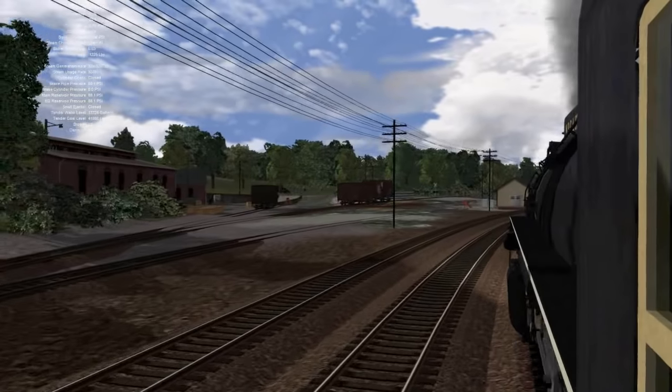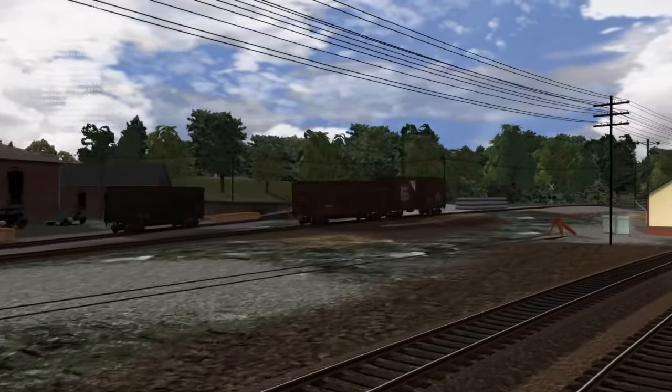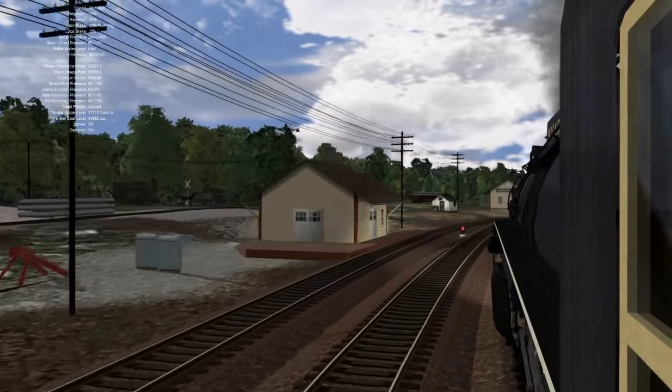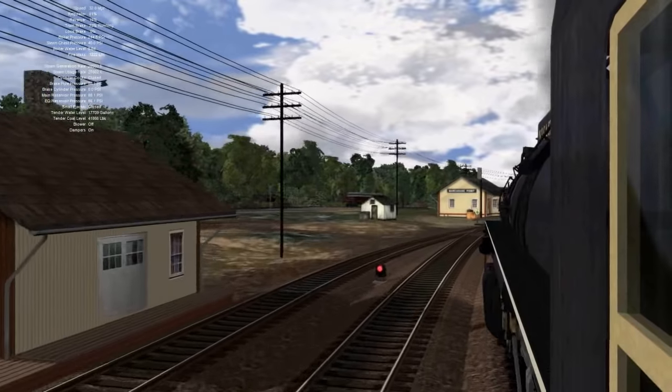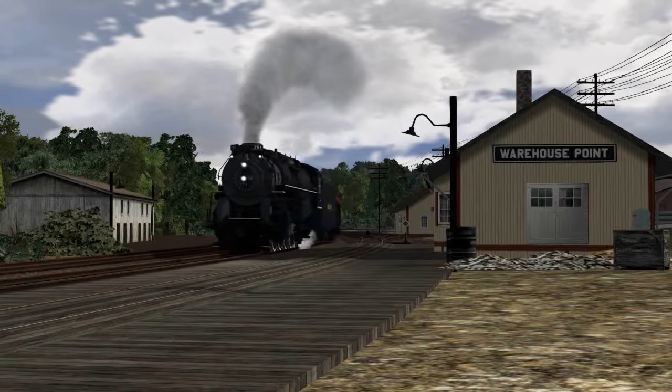I used to work right up the road from where this station is. Again, no idea that this has ever existed. That building right there, that is the only structure that remains. That's the old freight house. It's occupied by a brick company.